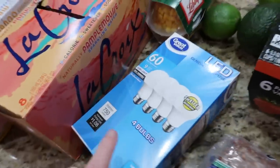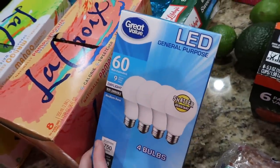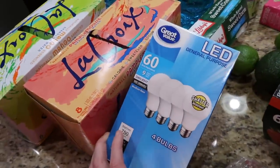And then I needed some LED lights. These are the daylight light bulbs. I needed some, that's what I use in here, so it's nice and bright. So when I film, it looks nice and bright for you guys.